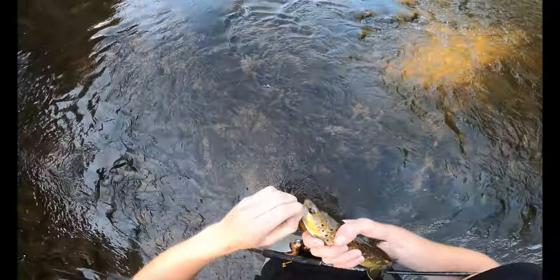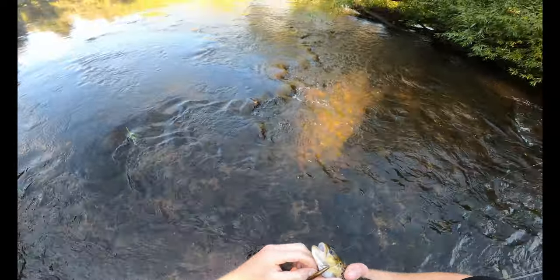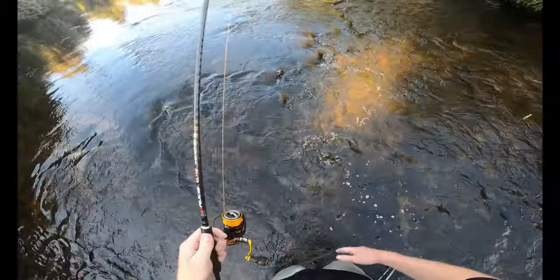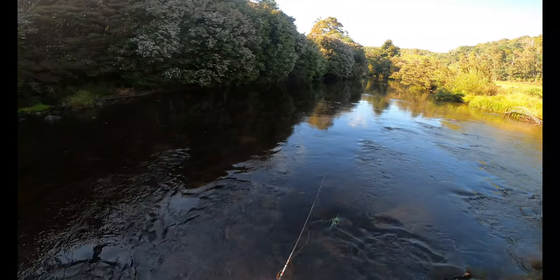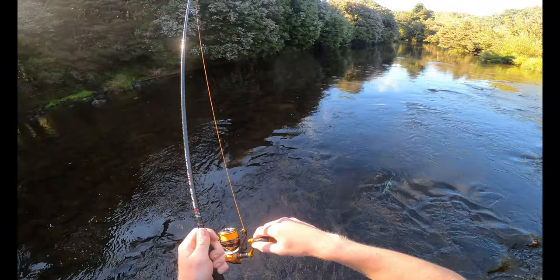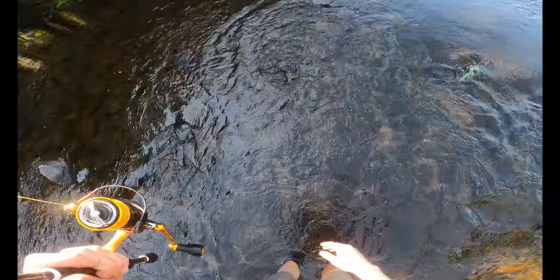Starting to roll a couple of them over. So all I've been doing with this little hard body is just straight retrieve. No twitching really, no pausing. Just out and in. I was going to show him, but he just decided to get away. So just straight out, cast. Wind. I've got a fish on it. I've got a fish on. What? Well, guys, that is what I've been doing. Couldn't have shown that to you any better.